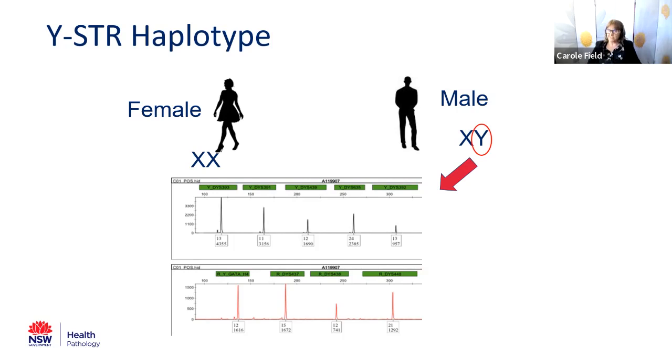That's where the Y testing comes in. That Y is specific for only targeting the Y chromosome that's only found in males. So this way we can find a small amount of male DNA in amongst a large amount of female DNA. And I'll talk more about the Y chromosome searching later.